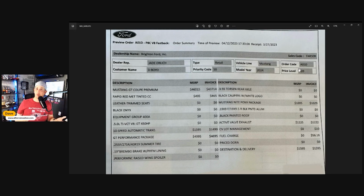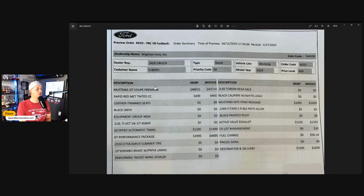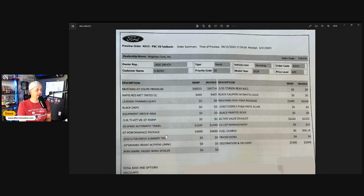once we get a buildable order, we can go track it through the kind of pizza order deal through Ford. But as you can see here, always review your order. Make sure that everything that you got here is what you wanted. So you can see that we're getting the GT Premium Coupe in Rapid Red. We're getting the leather seats, the black Onyx leather seats, the Equipment Group 400A.